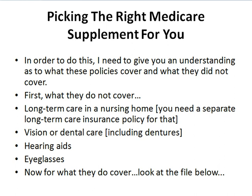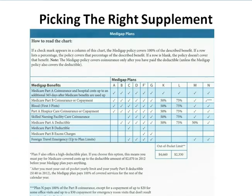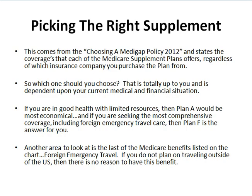First of all, understand what a supplement plan does not cover. Number one, it does not cover long-term care in a nursing home. It does not cover vision or dental care, hearing aids, or eyeglasses. It will not cover those. Now, here's what it will cover. Right here, take a look at this chart. I'm going to be referring back to it. This chart actually comes out of the 2012 Medicare and You book that the government puts out.